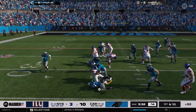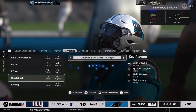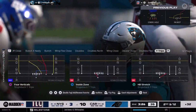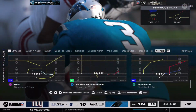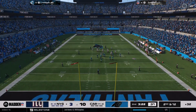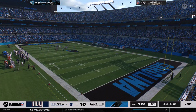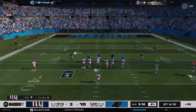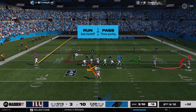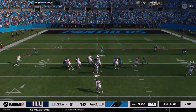Running left is Tracy. Now he is going to be stopped cold behind the line of scrimmage. 2 yards the loss, 2nd and 12. But that's not an easy play for a defensive end because most of his responsibility has him getting upfield and working, but how about his vision to see where the play was going, crashed down inside, and tackled him for a loss.